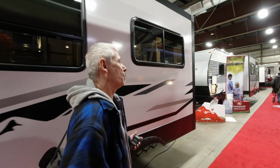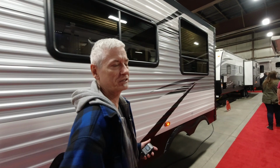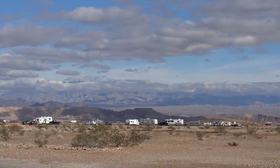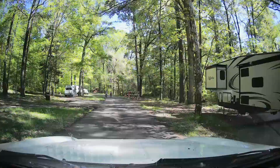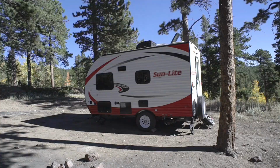You can get some ideas, but the best way is not to talk to salesmen. It's to talk to people that have actually camped with some of these trailers. RV shows are a great starting point for finding the right trailer to suit each person's camping needs. But for me, the best inspiration was the outdoors, those campgrounds and wilderness areas I love to travel in. That's where the real campers are, and they're usually more than happy to share their joys of their favorite trailer with you.